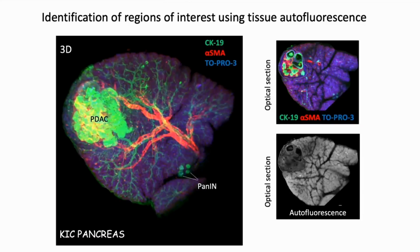In order to visualize and analyze the stages of disease progression, we combine immunostaining and tissue clearing by using the iDISCO+ protocol. Then we image the tissue in 3D by light sheet fluorescence microscopy by using, of course, the UltraMicroscope Blaze of Miltenyi Biotec. We use antibodies against cytokeratin-19 and alpha-smooth muscle actin, alpha-SMA, with TO-PRO-3 nuclear contrast staining.